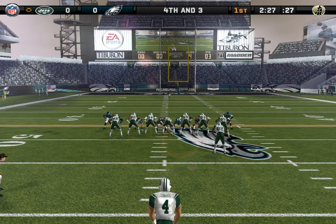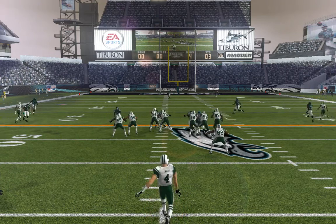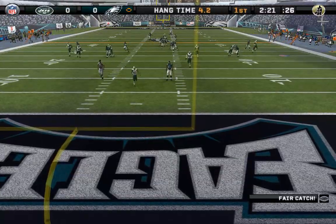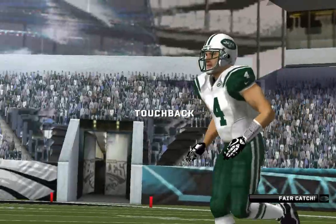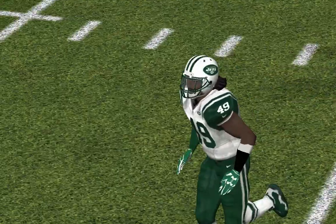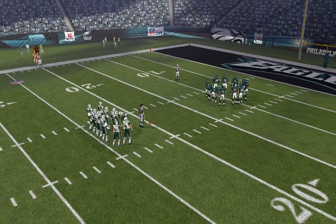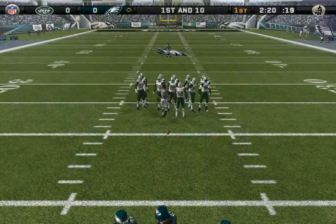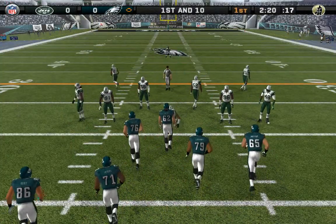Edwards will come in now to punt it away. Sproles into return. And he waves for the fair catch. First and 10. Ball on the 20-yard line.